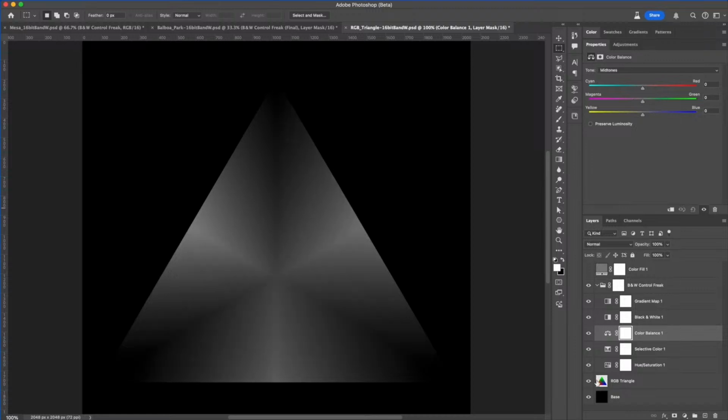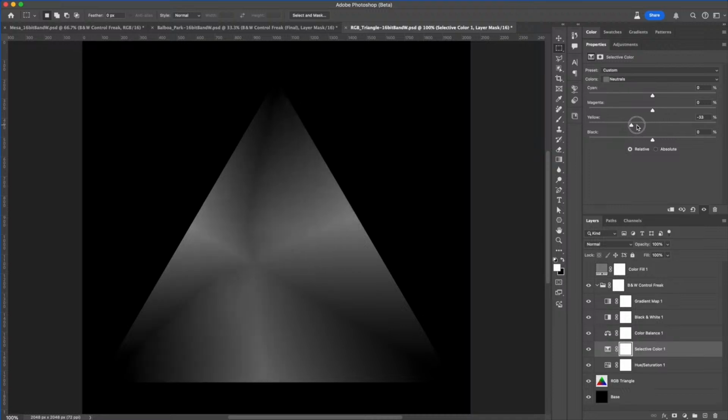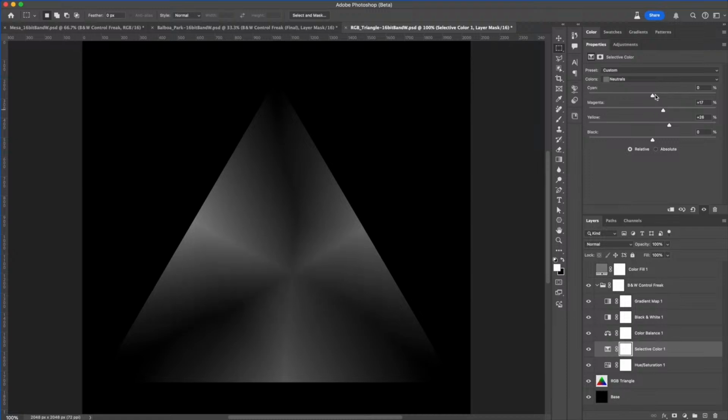There we go. Now let's look at selective color, and again with the neutrals, if I change the pigments that contribute, you can see not only are we moving things around a little bit, we're also creating some peaks and valleys in the brightness.